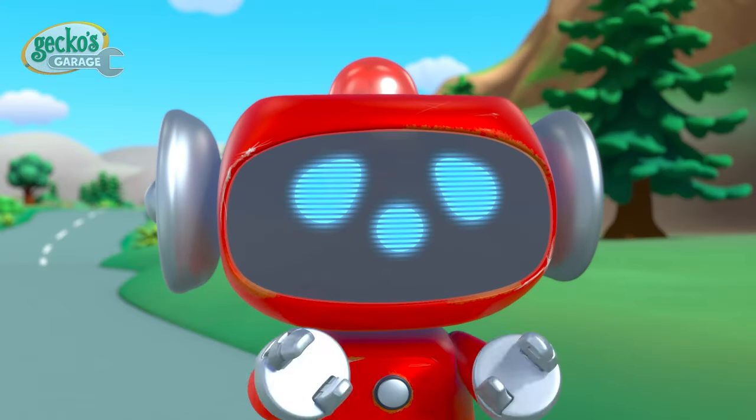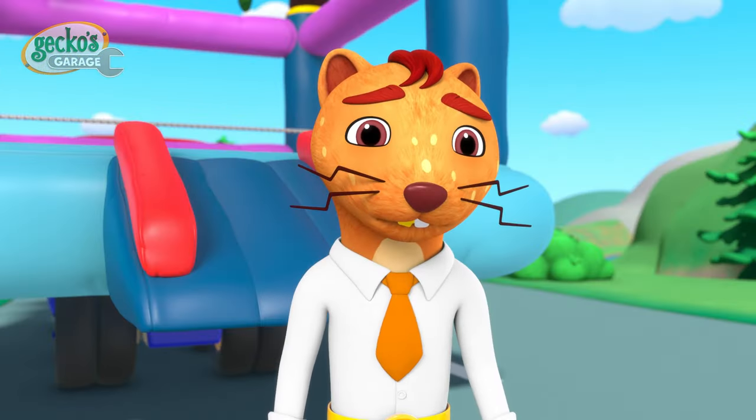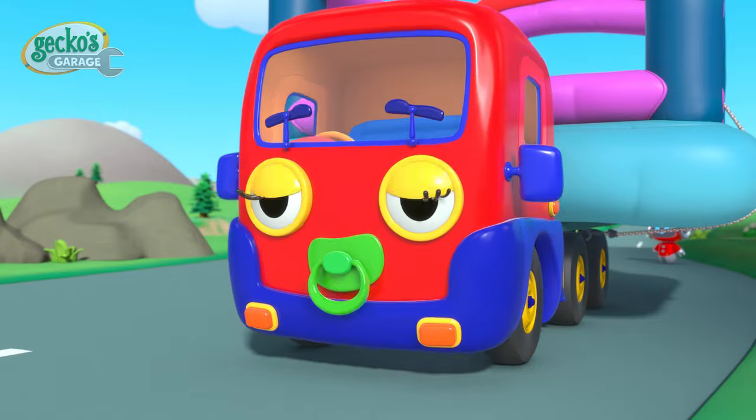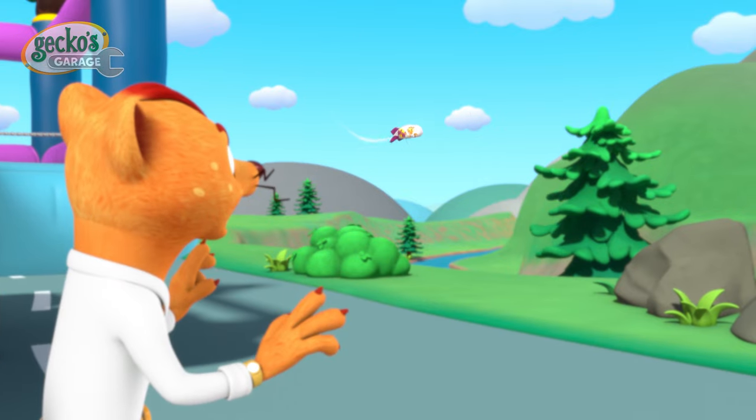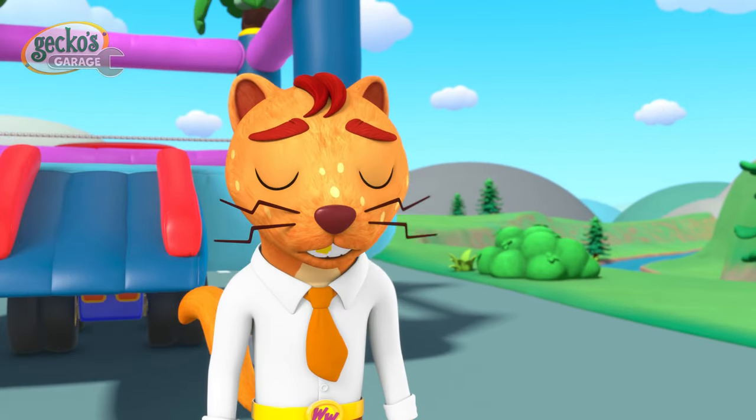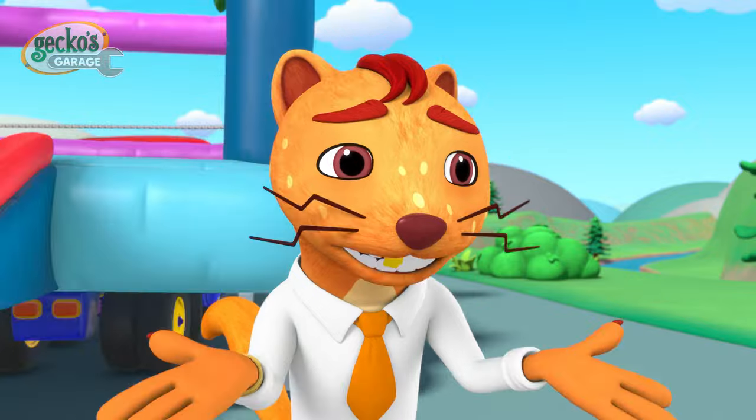Hooray! We saved Mr. Weasel. Well done, baby truck. How deflating!